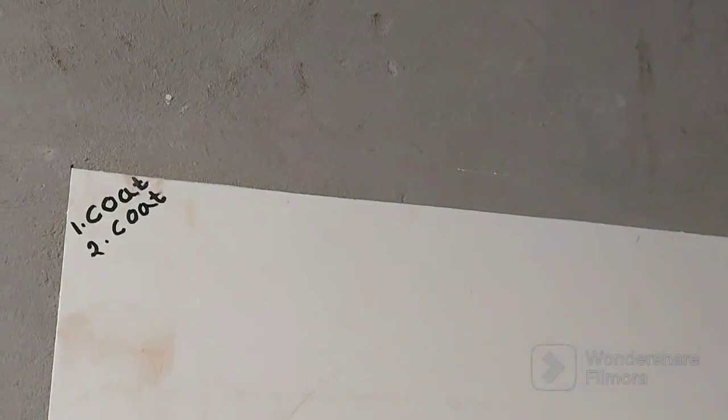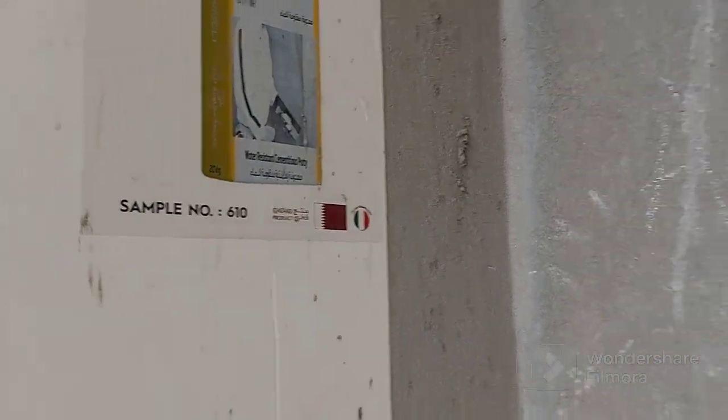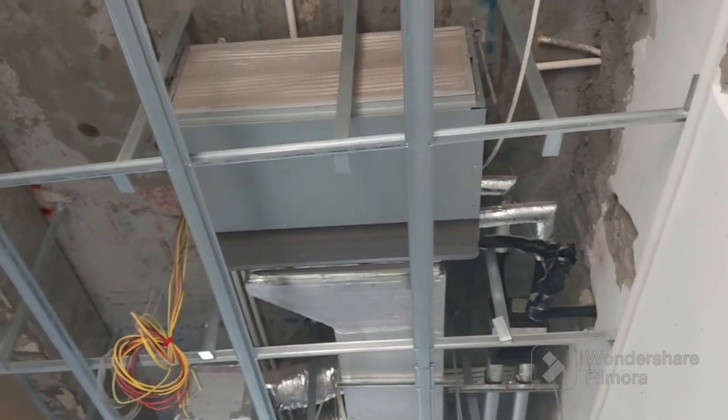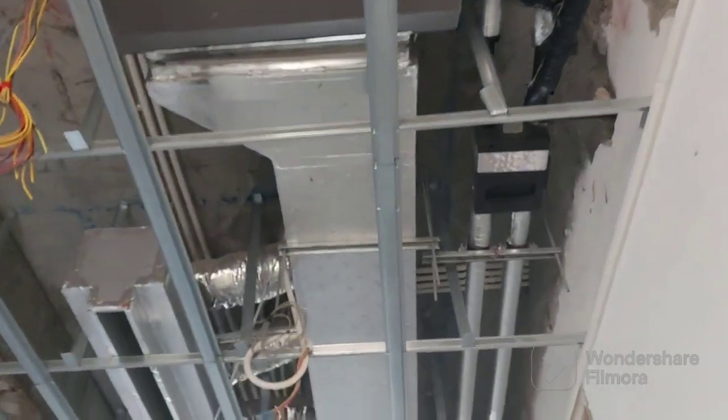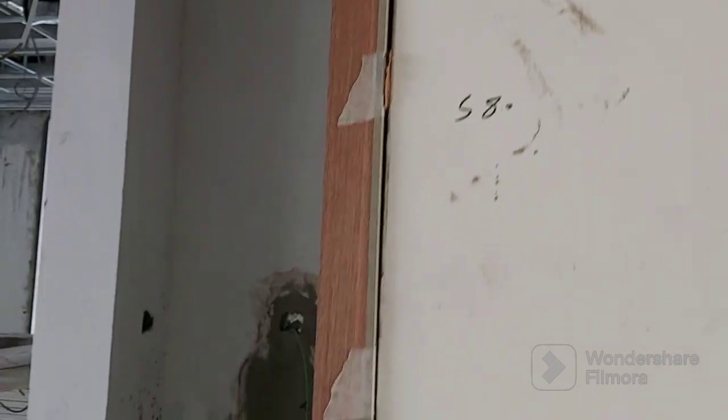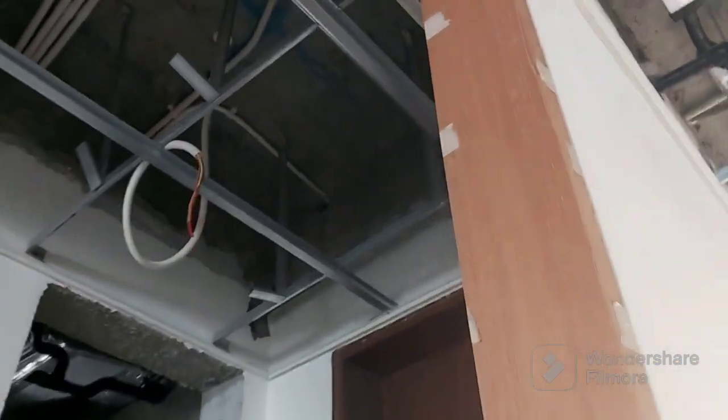I'm gonna share to you the update inside guys. This is the mock-up painting, coating, already approved. Mock-up for painting. Housekeeping in progress. Plumbing, etc. Here, so now the door frame in progress. The door frame and the ceiling, electrical.